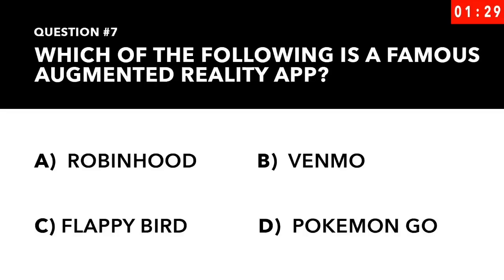Which of the following is a famous augmented reality app? Is it A, Robinhood, B, Venmo, C, Flappy Bird, or D, Pokemon Go? What do you guys think? Really, really famous augmented reality app. I think a lot of people don't realize that millions of people are already using AR on their phones.